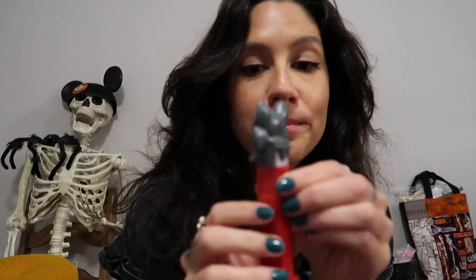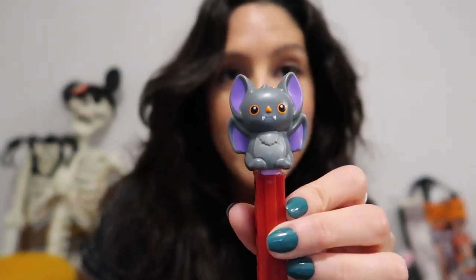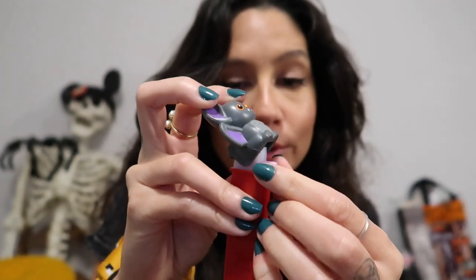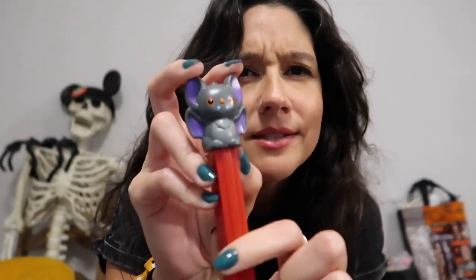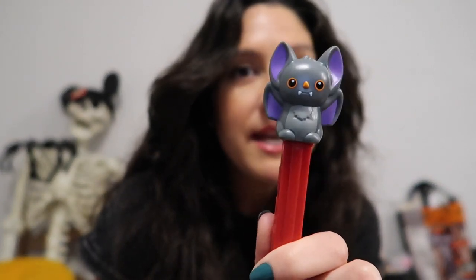And then also from Party City, I got a Pez dispenser and some Pez too. This one's a little bat and he poops out the Pez. So I couldn't help it. Haven't had Pez in a long time. And this one's a bat. It was calling my name, so I got it.